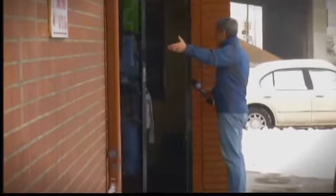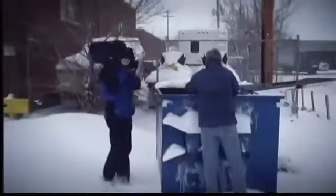So are the regulations that you're supposed to dispose of this stuff properly? Yes. Okay, why aren't you disposing of it properly? We are disposing of it. Come out and show me. I'll show you where it is. I'm not coming on camera. Shut the camera off.